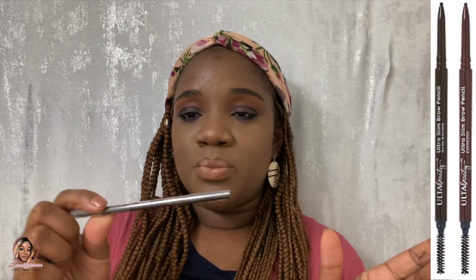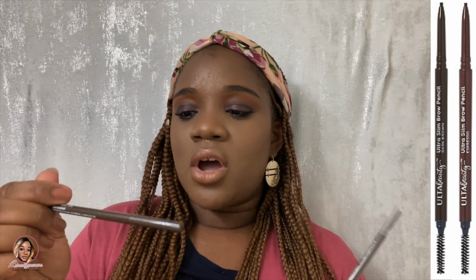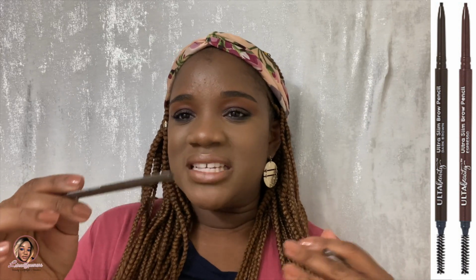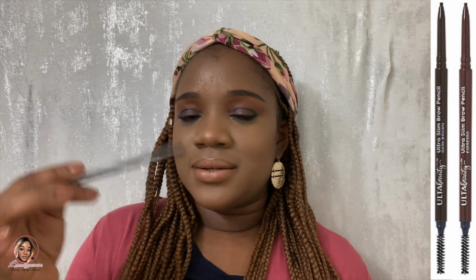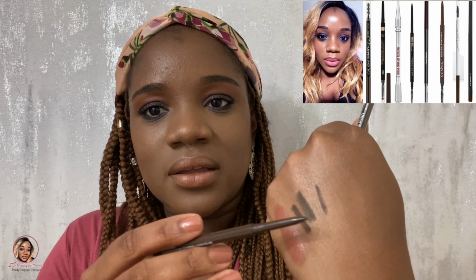I like Espresso better. I think it's lighter because I usually wear lighter colors. And Dark Brown, I feel like it's a little too dark. It's better if I'm wearing black or maybe red hair. Either way, they work. So I'm going to swatch the Dark Brown for you guys. I'm going to have an eyebrow pencil showdown coming again, but I've already posted one before. You can check those out, or I can link them below.